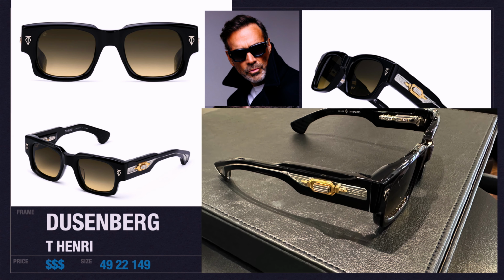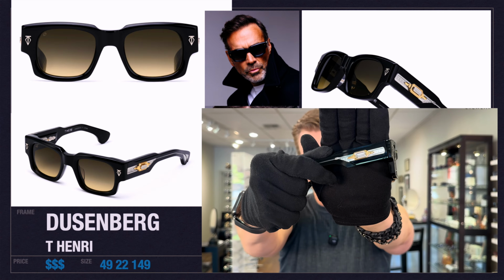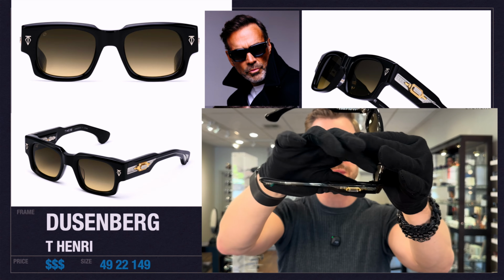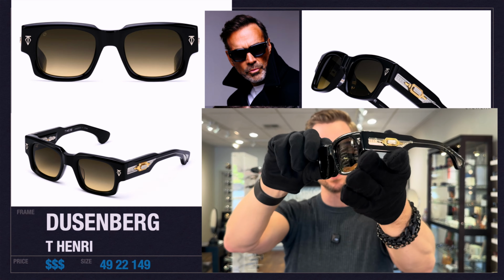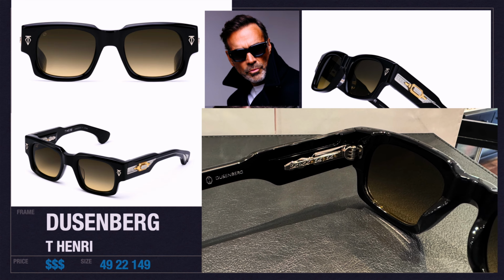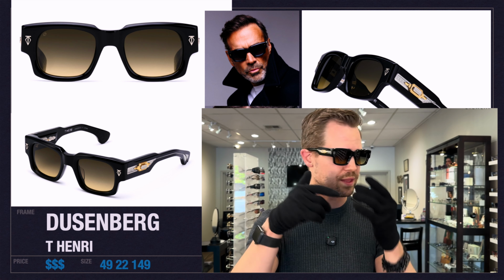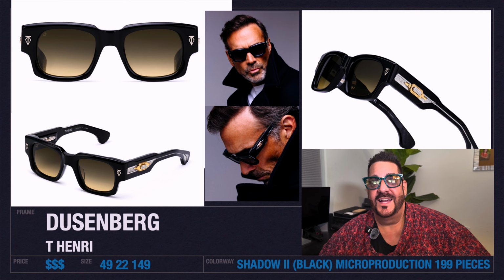This one has these thick temple arms that T. Henri is known for. It has the jeweled temple arms, and what really makes this interesting to me is it's not just gold or silver, it's both on the side of the temple arm. So that's really interesting. So I like these a lot. Sadly, however, I don't think anyone will ever be able to get a Shadow 2, which is the black, and that's the one that I'm showing now, because they're all sold out worldwide. Apparently, I'm not the only one that likes these.